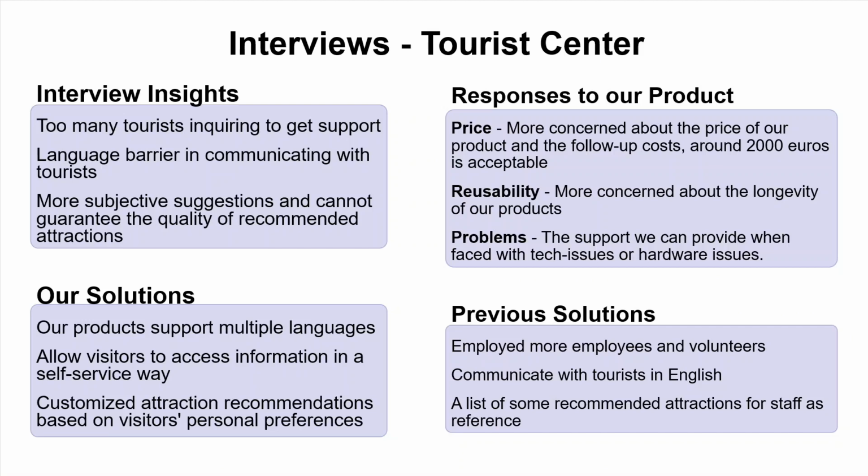Our product solves these issues by allowing customers to access information in a self-service manner. Our product supports multiple languages to remove the language barrier, and the recommendation system allows visitors to get customized recommendations based on their preferences. When asked if they had any concerns about our product, 3 topics came up.